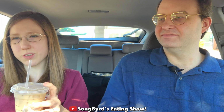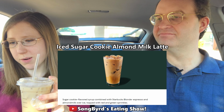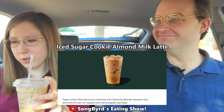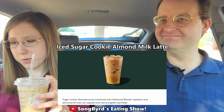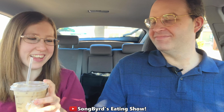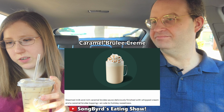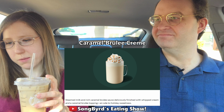So the first thing we're going to try are our drinks. Now I got the new iced sugar cookie almond milk latte. Now we don't like coffee, so... But this is sugar cookie flavored syrup combined with Starbucks blonde espresso and almond milk over ice, topped with red and green sprinkles. And you got the caramel brulee cream, steamed milk and rich caramel brulee sauce, deliciously finished with whipped cream and a caramel brulee topping. So we got the tallies. Here we go.